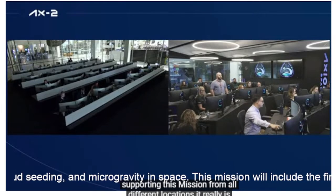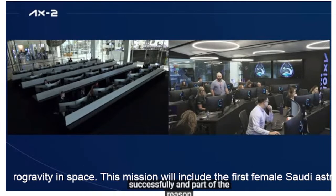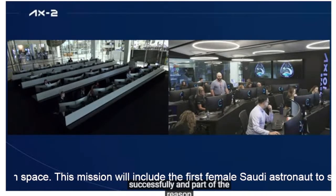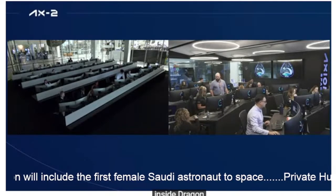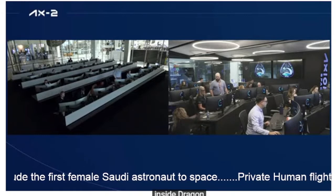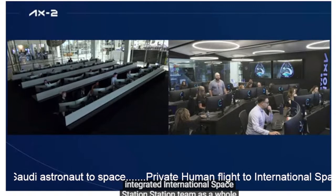It really is a team effort to execute these integrated operations successfully. And part of the reason is, as you can see, it's not just the 4 crew members that are inside Dragon Freedom right now approaching the space station. It's the whole integrated International Space Station team as a whole.